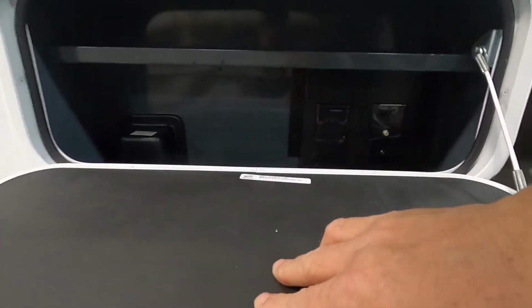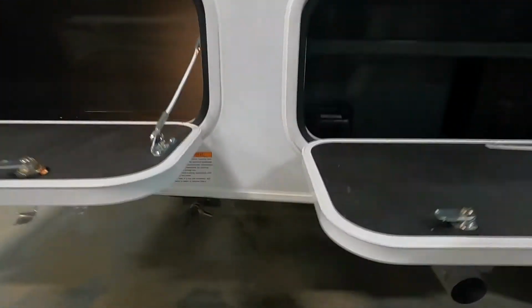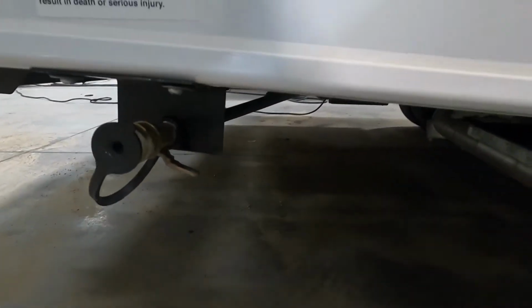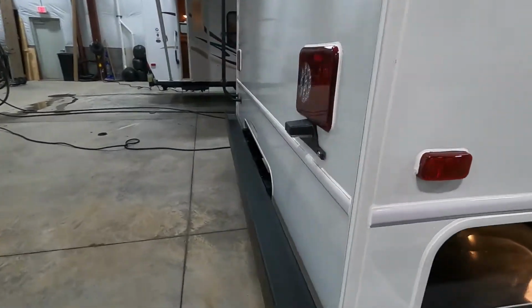Could actually set a TV up out here, and there's your cable 110 for that. More storage here. If you want to set a grill out here, there's a quick connect and turn on here for propane. Come around to the back of the unit.